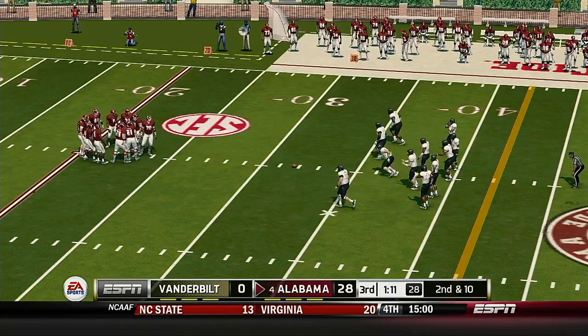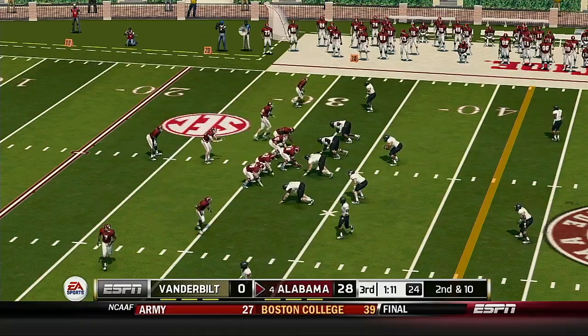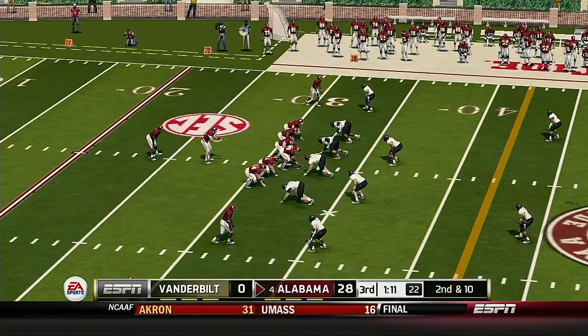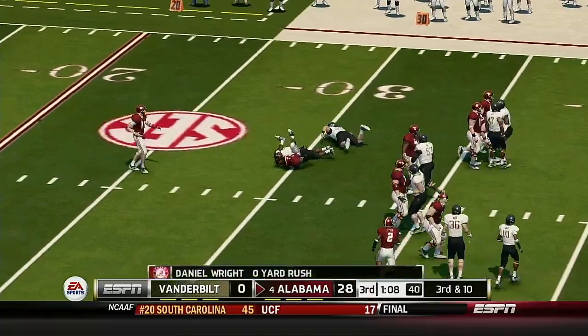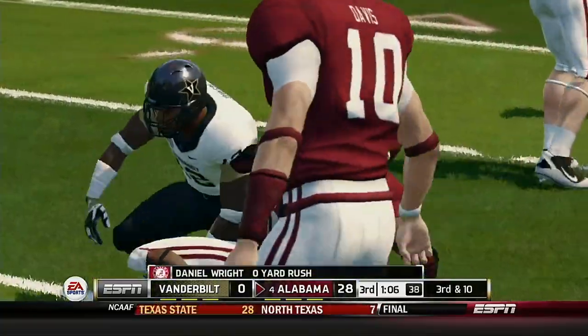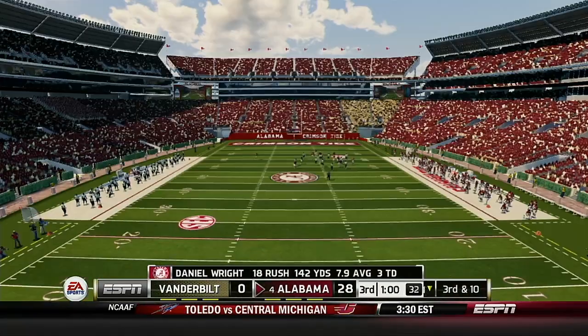From their own 32-yard line, it's second down. Alabama comes to the line holding that commanding lead. Runs it, and he stops short of the line of scrimmage. Loss of 1 yard on the play. That brings up third and 10.